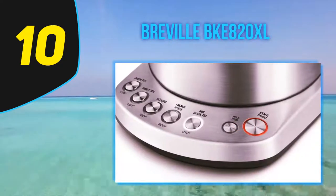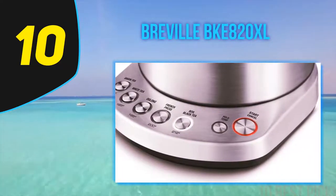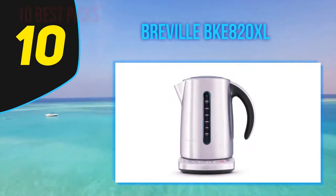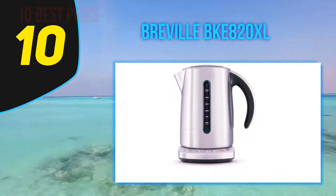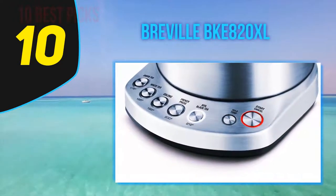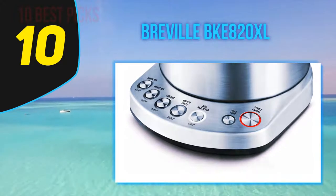Various blends of tea also require specific brewing temperatures well below the boiling point of water. In addition to keeping your tea a readily drinkable temperature, being able to set a specific temperature means that your tea will not overbrew. Look for BKE 820XL electric kettle reviews to know about customer experiences.